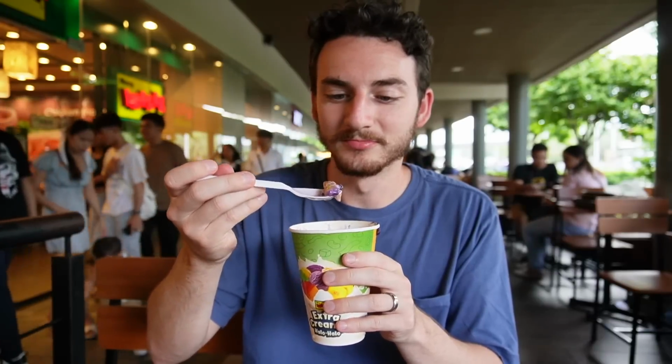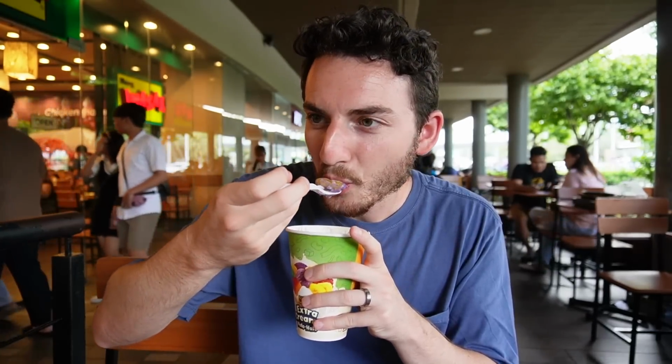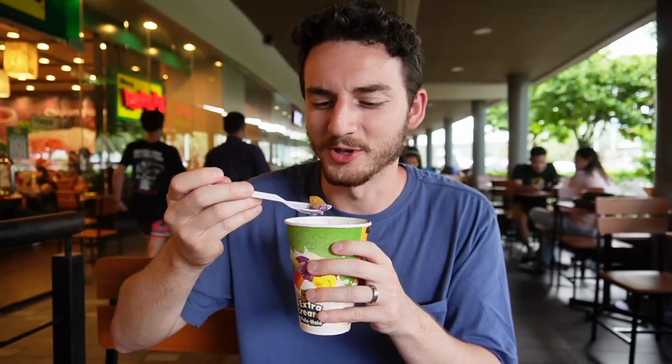Oh, yellow? I haven't seen that yet. Oh, and there's like little tiny, what is that? First I thought it was chocolate, now I'm not so sure about that. The yellow almost tastes like a pastry. There's so many different flavors in here. I think this is just a really fun dessert, because it's not just ice cream or shaved ice, it's a whole mix of things.